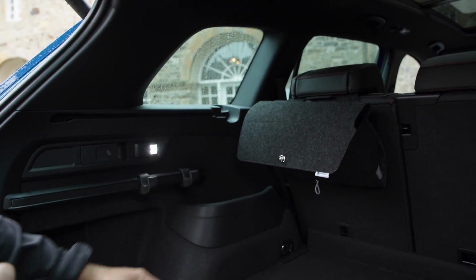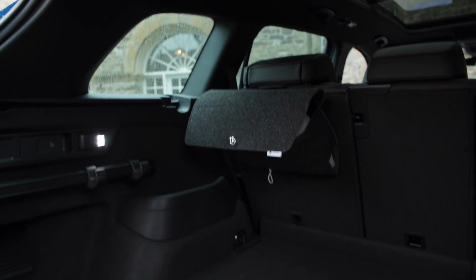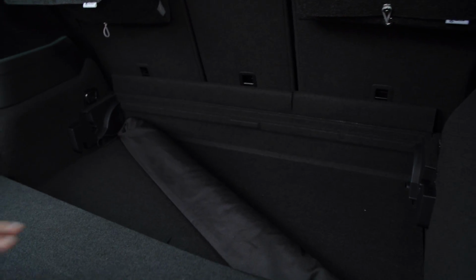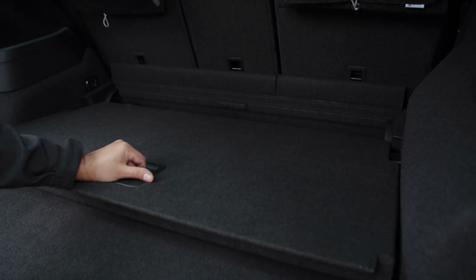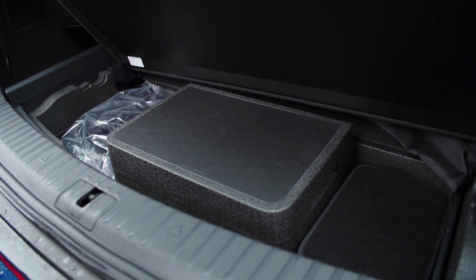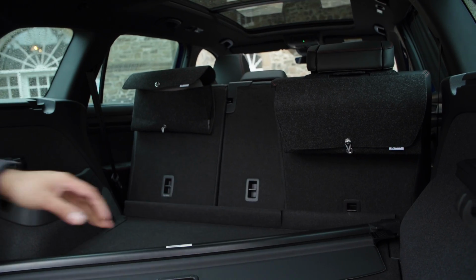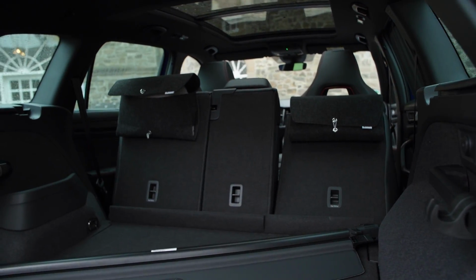More simply clever features such as this pouch with this blanket in the back. You can also move the floors down. I don't want to remove this, it's very muddy, so just bear with me. You can imagine, for example, you can liberate more volume. You can also do that for this front section of the floor, and that way there's plenty more room. And of course, you can fold the seats in a 60-40 fashion, and then you have even more loading area.